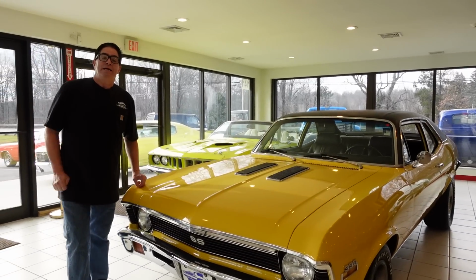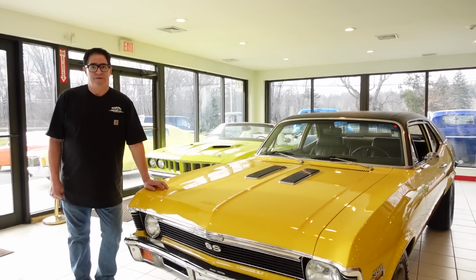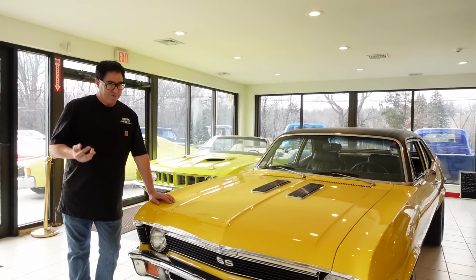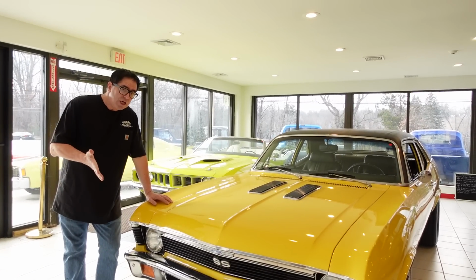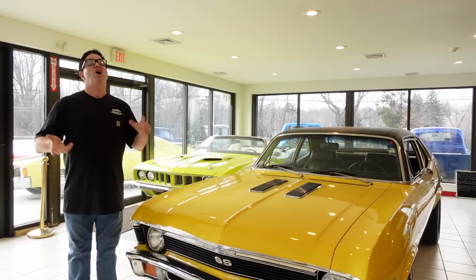Now here's the thing, in 1971, there were 195,000 Novas built. Of them, roughly 7,000 were Super Sports. This is not a documented car. The VIN does show a 4 in the third spot, so we know it was born a V8. But the paperwork is missing, so we don't know if it's a replica of an SS396 or an original one. Don't know, but the car doesn't know the difference, so let's dig in deeper.